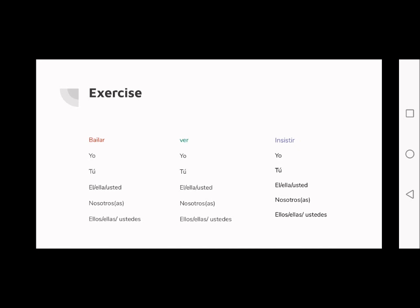Okay, so bailar would be yo bailo, tú bailas, él, ella, usted baila, nosotros, nosotras bailamos, ellos, ellas, ustedes bailan. For ver, yo veo, tú ves, él, ella, usted ve. Nosotros o nosotras vemos. Ellos, ellas, ustedes ven.